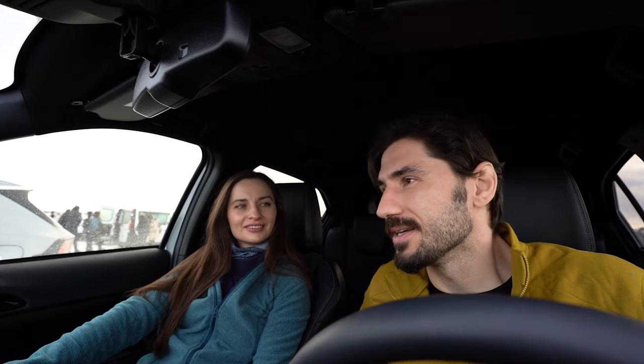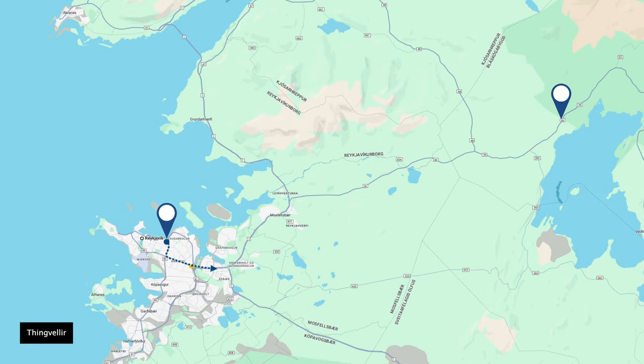We'll see the next days. But nevertheless, today it's a new day, and we are going to kick off the day by seeing Thingvellir. I think this is the proper name. Theoretically, this is the place where the tectonic plates are combined, and you can actually dive between the tectonic plates. We are not going to do that today, but we will explore the area a bit.